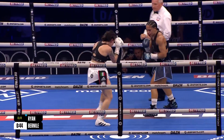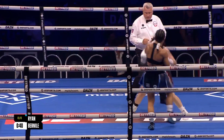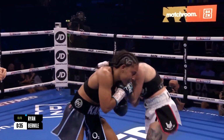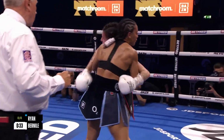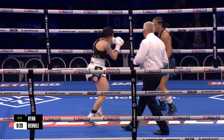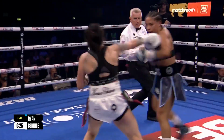Again, just sinking that left hook into the body, landed a couple of really solid left hands under the elbow in this round. Oh, good shot. Started to really put an arc on that right hand and had success when she's done so. And again, as they clinch, Bernile doesn't want to be pushed back. She is full of pride. She piles forward again behind the 1-2 uppercut through the middle.